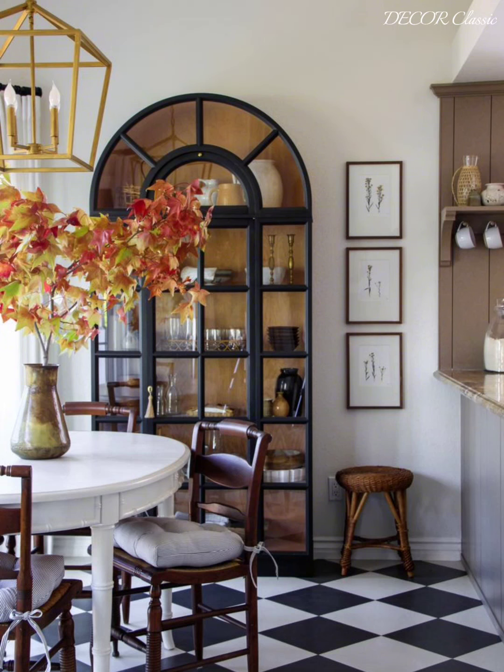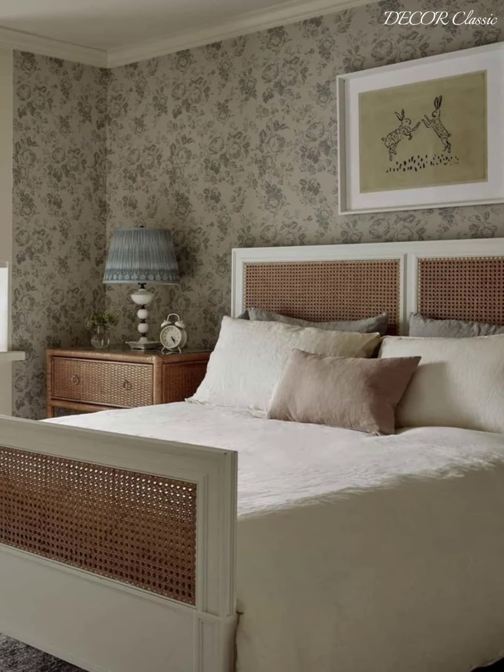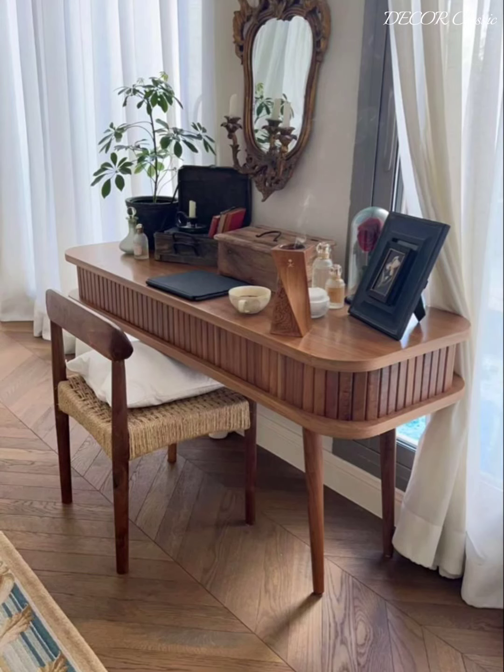Thank you for joining us on this journey through the inspiring world of vintage cottage home decorating ideas. We hope you feel inspired to infuse your living space with the timeless charm and cozy nostalgia of vintage decor.